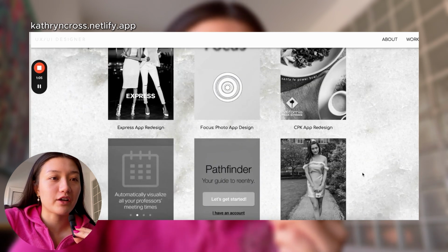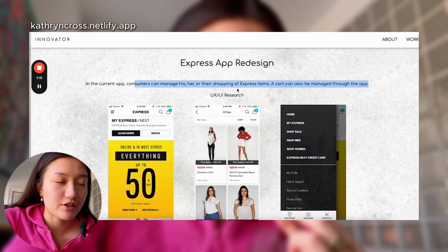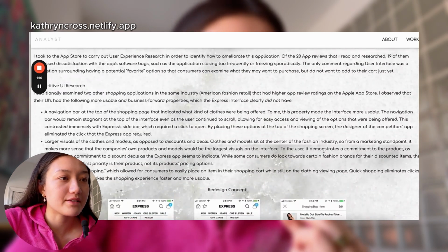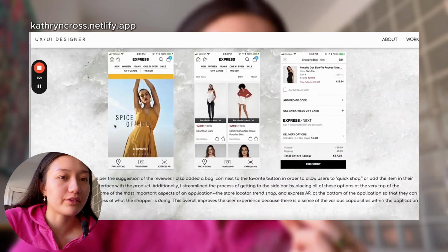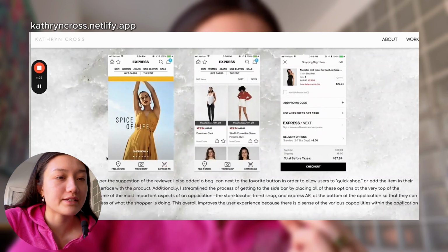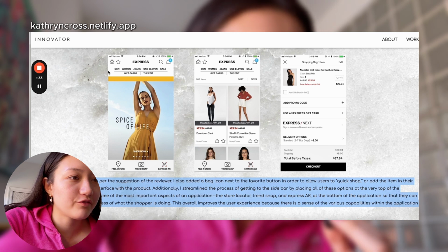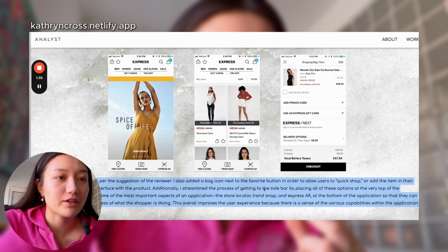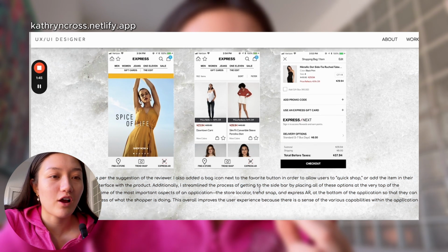So for instance, what I was talking about is the Express app redesign. So you can see in the current app, consumers manage the shopping of their Express items. So I had screenshots of the current app, and then I basically did some competitive UI research, looked at other apps and what they were doing. And then I would slowly redesign the apps off of the screenshots. So for instance, I added the favorite button right here. And I also added a bag icon next to the favorite button to allow users to quick shop. And I streamlined the process of getting to the sidebar by placing all of these options at the top of the application here.